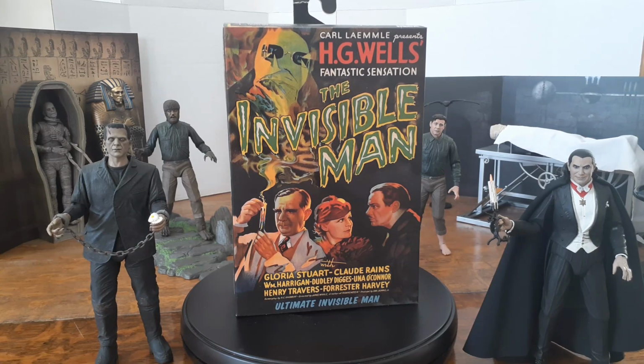Hey everybody, it's Tim again, and today I have the fourth of five releases from NECA's Universal Studios Monsters line. It's The Invisible Man, the 1933 classic directed by Frankenstein director James Whale.